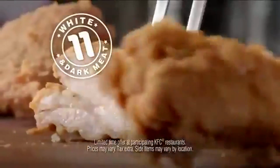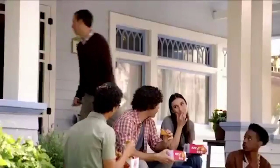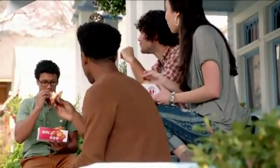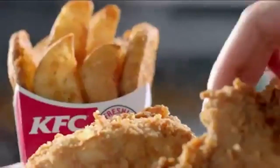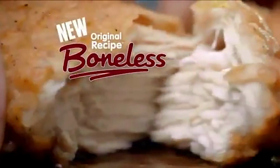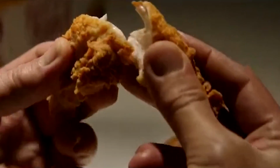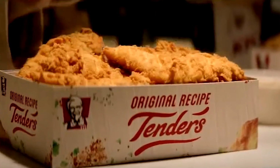Still, that KFC flavor and texture, but in a more convenient delivery method, should have been a slam dunk. A product that would last forever. But after about a year on the menu, KFC pulled original recipe boneless, replacing them with a new strip, more akin to the chain's crunchy, extra crispy style. Still, we wouldn't mind getting these back, no bones about it.